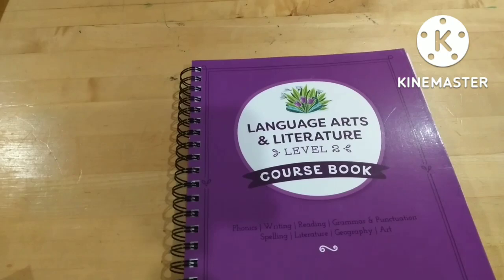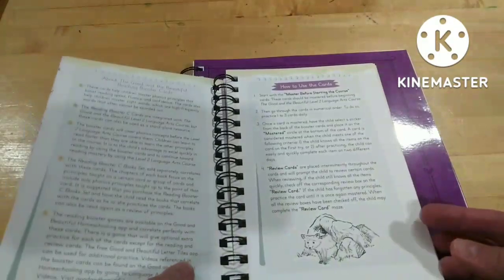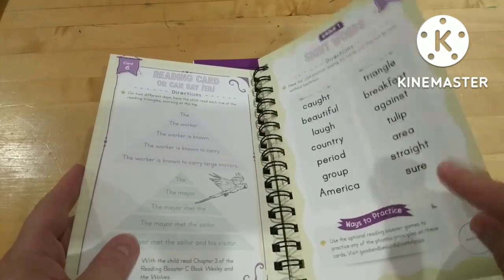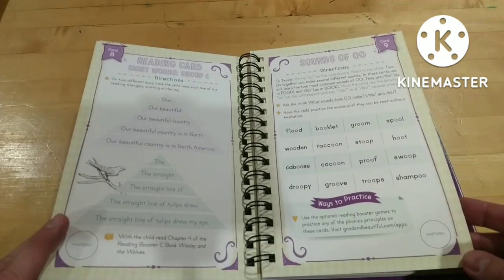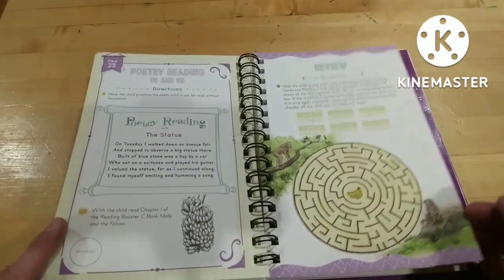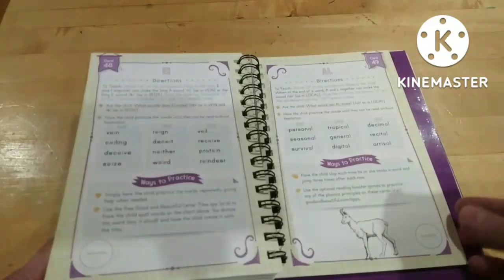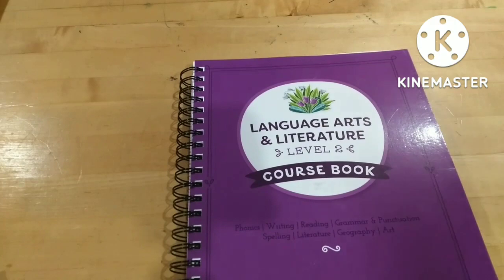It does come with reading booster C cards. So these are like your flashcards in a book. It has instructions. This is cardstock paper, and it will tell you exactly when to be working on these cards, which lessons they go with. You get a sticker for mastering the page. The Good and the Beautiful's language arts is above national standards, so I feel like they're short, gentle lessons, but you definitely get a really good education with them.